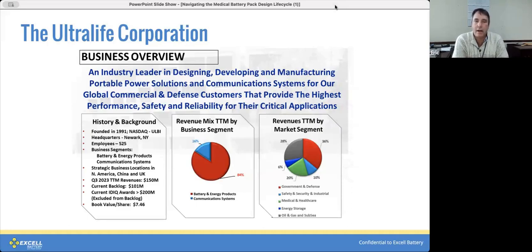We just had our third quarter revenue and earnings announcement. You can see some of the financials on the left-hand side there. What's interesting is that Ultralife has two different divisions. We have our battery and energy products, which Ultralife and Excell are part of. We also have an Ultralife communication systems group, which is a relatively small portion of our business. It focuses on government defense applications, those things attached to military radio systems and all the peripherals around that.